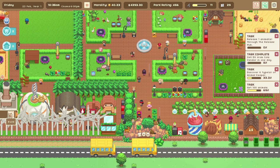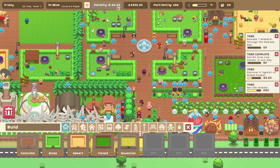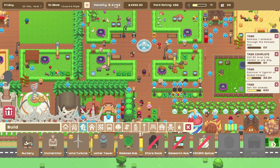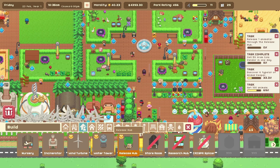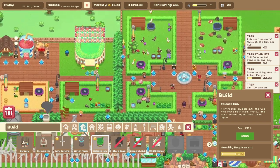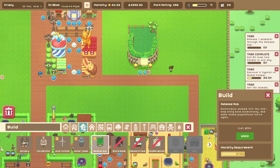And our morality is nice and high again. Hang on. Has that now unlocked the release hub thing? Now that Amarati has gone high enough, can we find it in the list of things now? There it is. It's right there. Yeah, so when I was looking, our morality must have dropped below 40. Okay, right. Let's get the release hub in. How expensive is it? It's only 500 of the monies. Okay. Oh, it's quite big. Oh, crikey. It's a huge, great big thing. Okay. Do you know what?